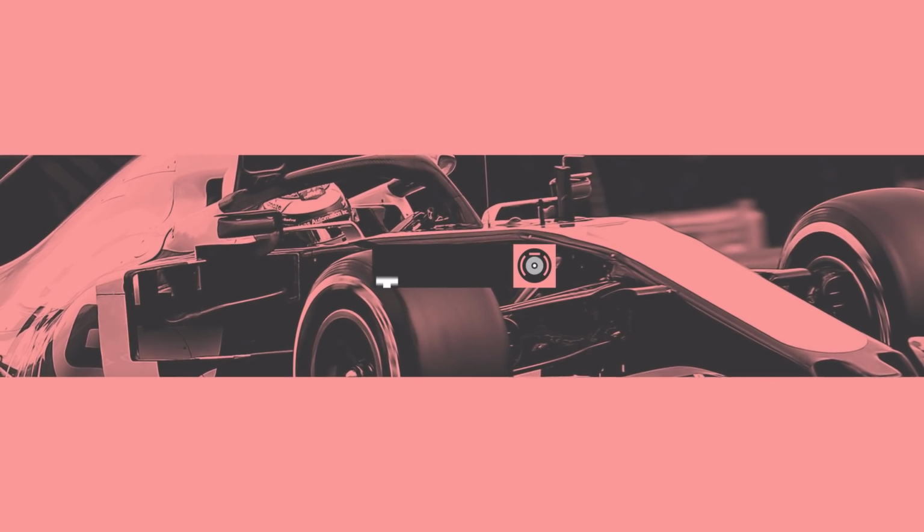Look, it's livery number 5. It's Mercedes. It's an AMG sticker bomb. Before we get into my redesign, I have to talk about the actual livery. We have to talk about this.